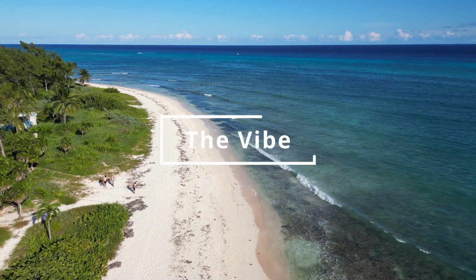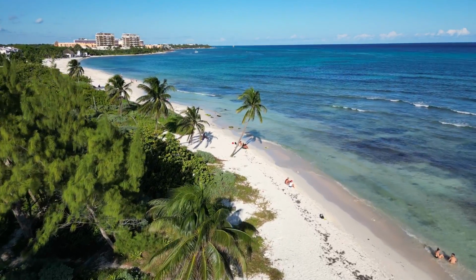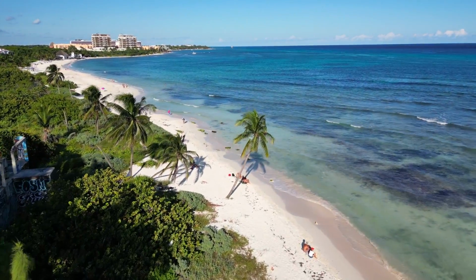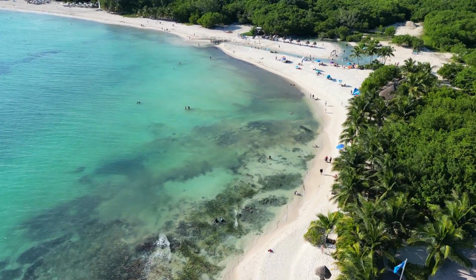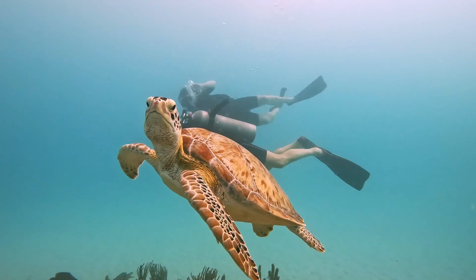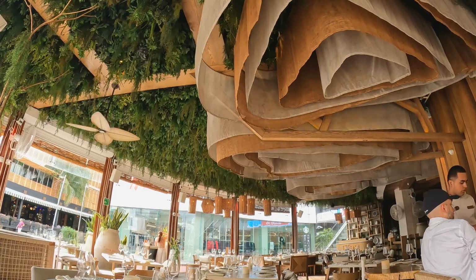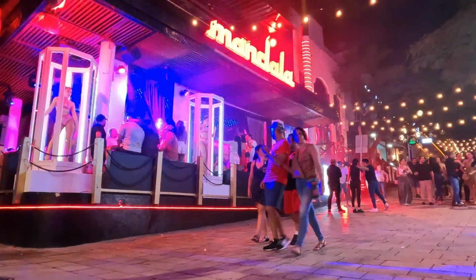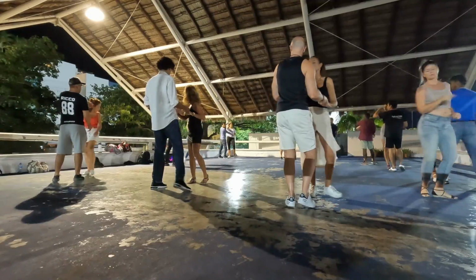Playa del Carmen started out as a small fishing village, but has grown into a really cool tourist area. Great place to live. People come here for the year-round sun, the Caribbean Sea, the great beaches, diving, snorkeling, fantastic restaurants, and great nightlife. And it has a really strong and vibrant digital nomad and expat community.